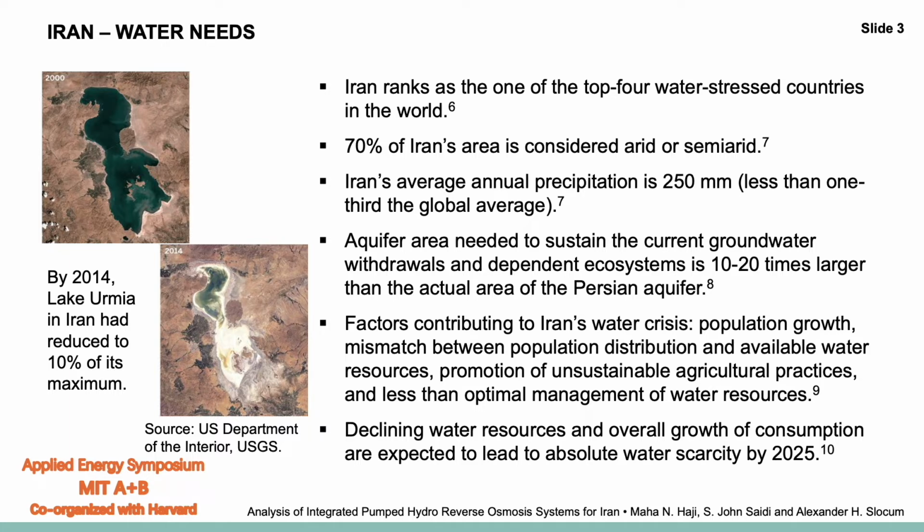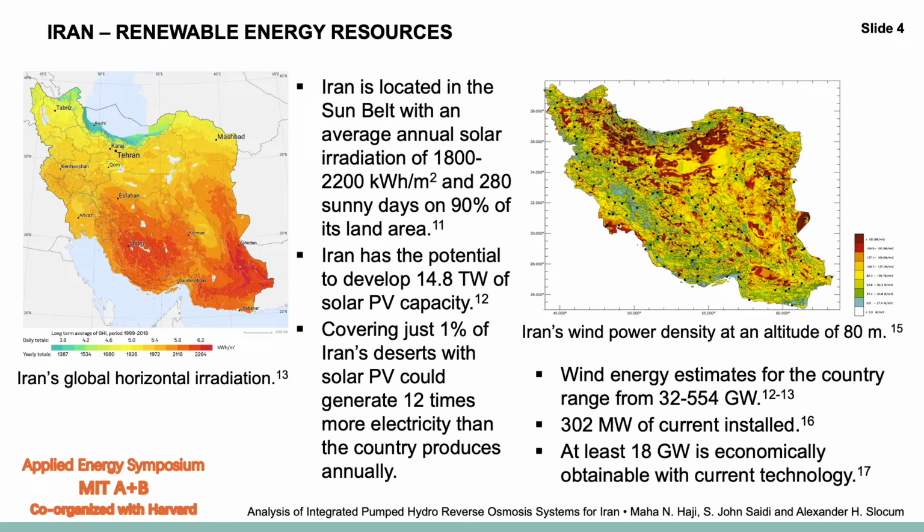Rapidly declining water resources and overall consumption growth by increasing living standards are expected to lead to an absolute water scarcity in Iran by 2025. Luckily, Iran has a lot of natural resources that can help combat some of these problems.